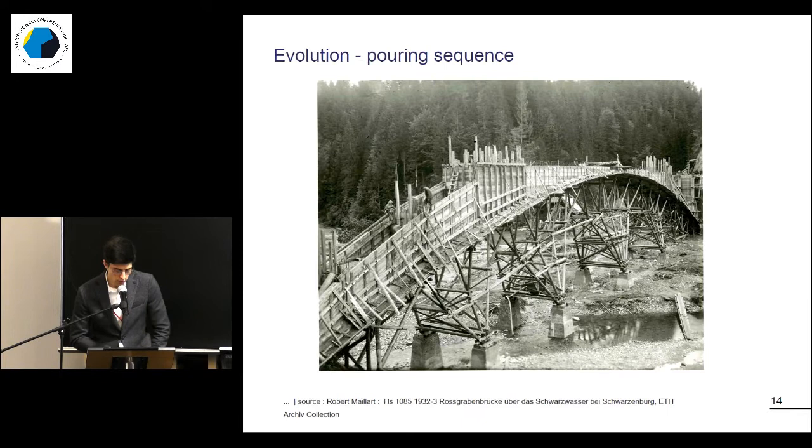Variation in the sequence of pouring phases will also be observed. Larger segments of the arches will be cast in one step. Segments including the arch and their ribs were poured together, with three or four steps for half an arch.